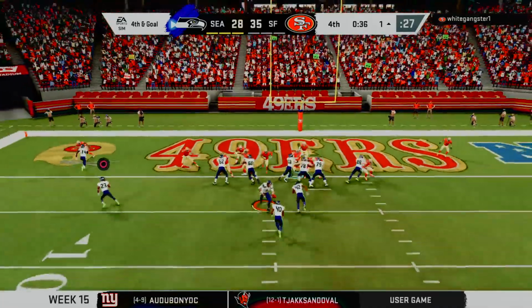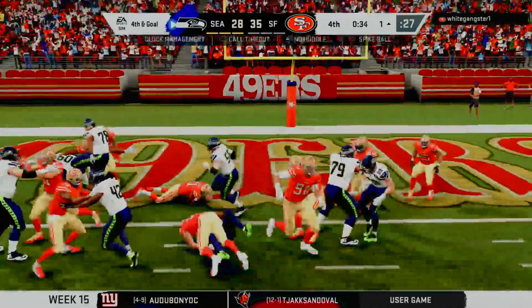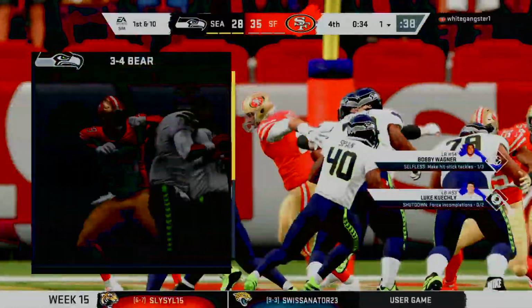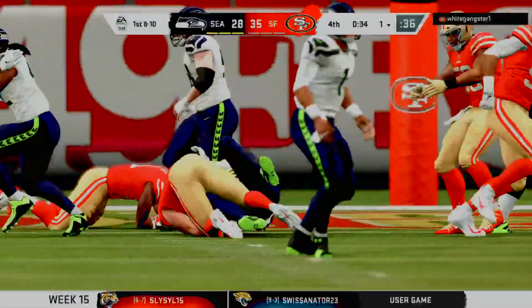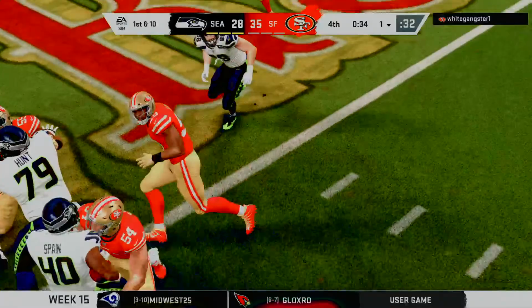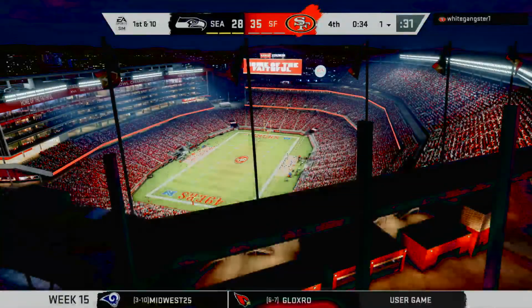And now it'll be 4th and goal. On 4th down, they'll try and run for it. And I'm not sure he got there. Did they stop him? They did. They stop him up short on 4th and goal from the 1. And that'll be just about all she wrote for this one.